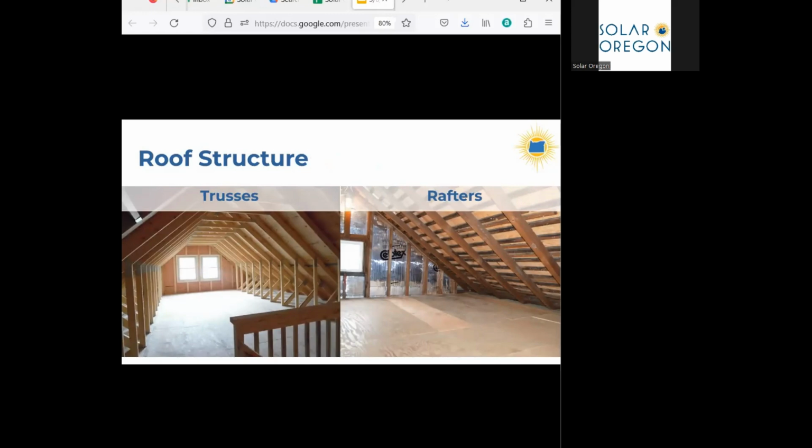Newer homes tend to have trusses, which are pictured on the left, and have additional vertical and horizontal support beams that support the rafters of your roof. And then older homes tend to lack these support beams, as shown in the attic on the right. So in case your home has trusses or rafters, regardless of which one it has, your contractor will have to get in there and assess if it meets the requirements.